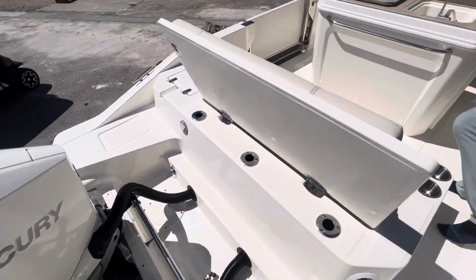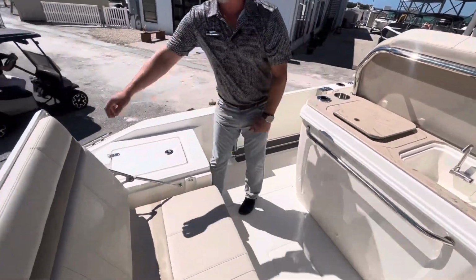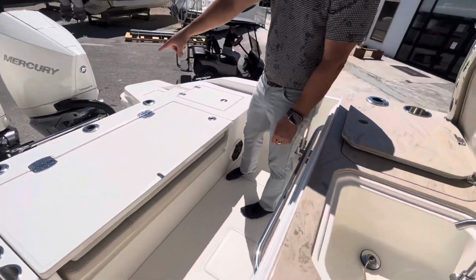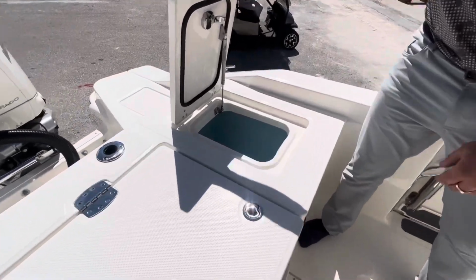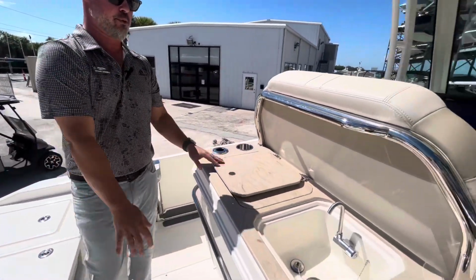A lot of comfortable seating on this boat. It features this flip-up aft seat that folds down for a casting area in the back. Plenty of rod holders along the back as well. Sizable live well. Nice prep station here with a freshwater sink.